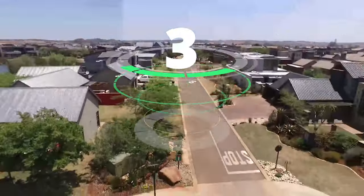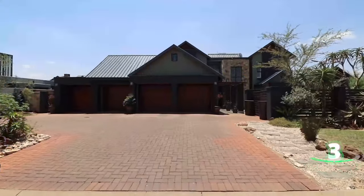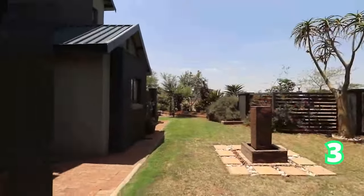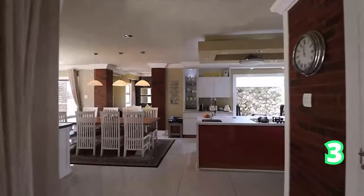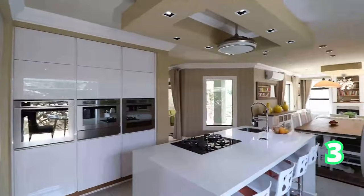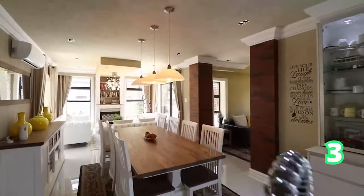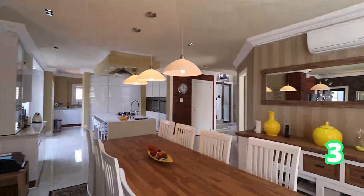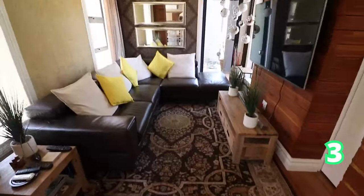In Serengeti Golf Estate, we'll be here for a while. Absolute gorgeous homes for sale on this beautiful estate. We move to the 4-bedroom, 4-bathroom, and 4 garages. This beautifully furnished luxury home over here. Top floor, 3 bedrooms and a pajama lounge. And on the ground floor, we have this detailed living area and TV area over here.